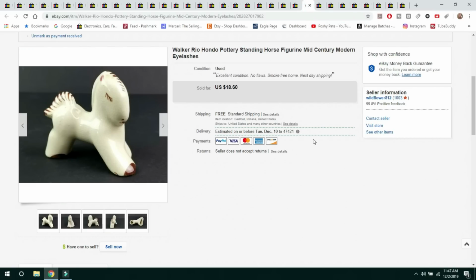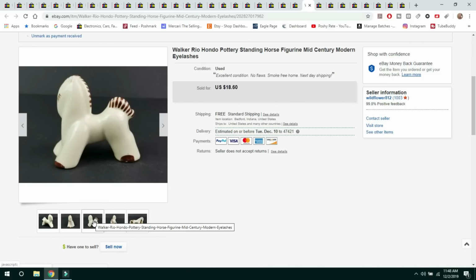The next item is something that I picked up at Goodwill for 99 cents. It's this cute little Walker Rio Hondo pottery standing horse. I loved the mid-century look of this. I loved his eyelashes. I knew he was something special. He had the good crackling on him.